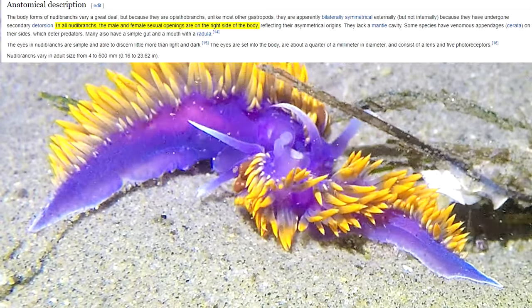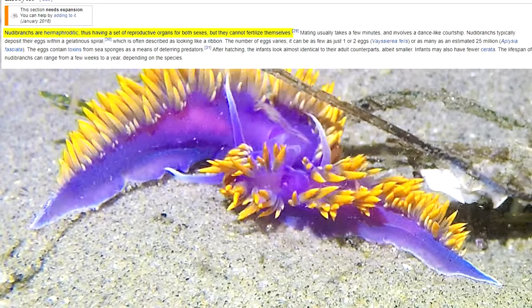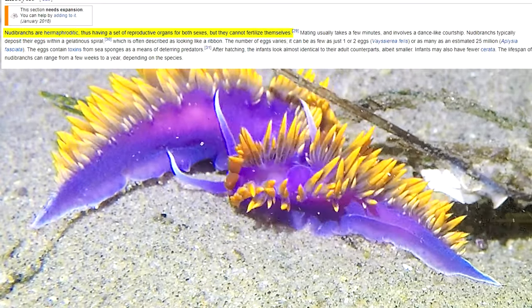In all nudibranchs, the male and female sexual openings are on the right side of the body, and nudibranchs are hermaphroditic, thus having a set of reproductive organs for both sexes.